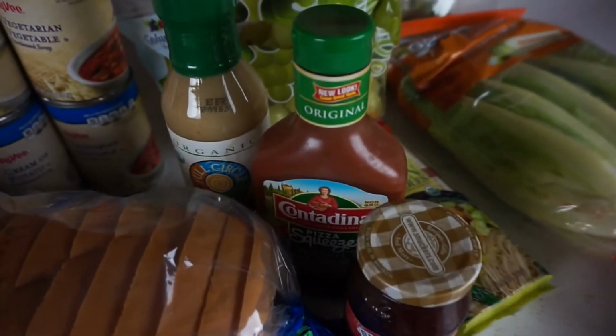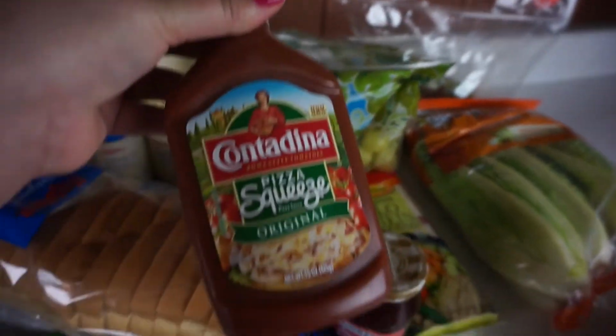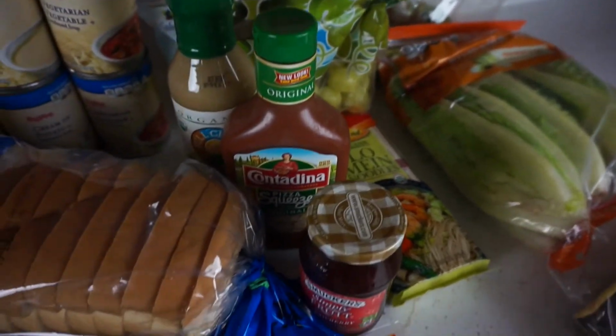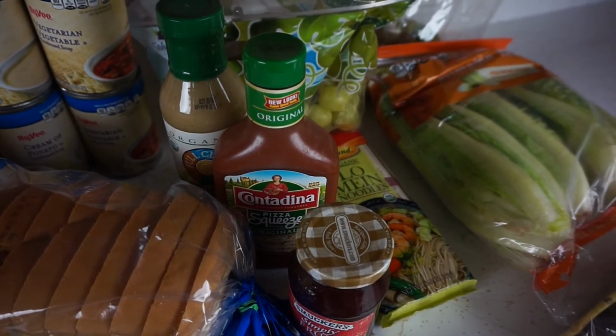And then we have the pizza sauce, which is in that squeeze bottle. Because we're going to make individual pizzas on tortillas, I thought that would be less waste, because you can just squeeze out what you need and put it back in the fridge.